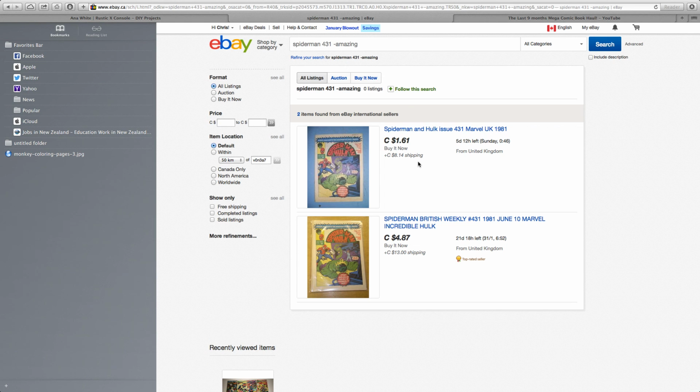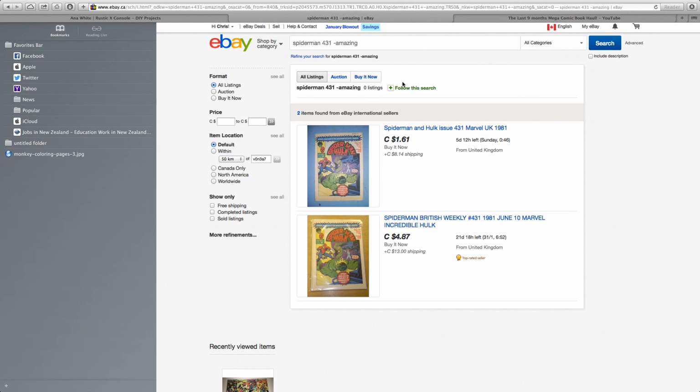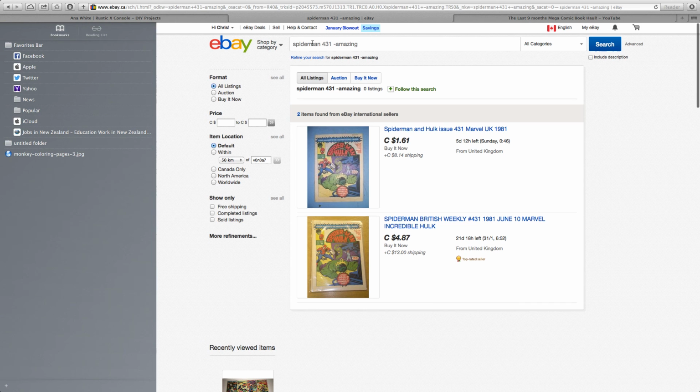Now it's not on here right now, but there are a lot of people who don't list as Amazing Spider-Man. They don't realize that there's 6 different Spider-Man titles. They just list Spider-Man 431. And when you search for Amazing Spider-Man 431, Spider-Man 431 gets listed really low because it's missing words. So most people who are looking for that specific book search for Amazing. I've found, especially on a higher number like this, you don't get a lot of the mix with the Web of and all the other ones.